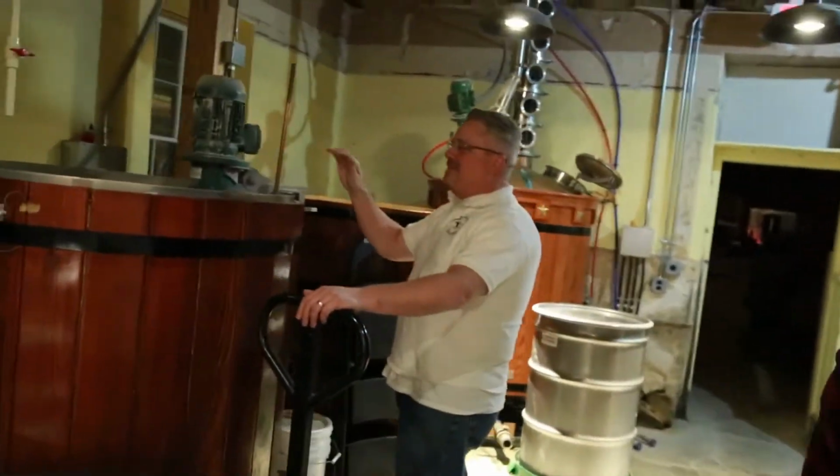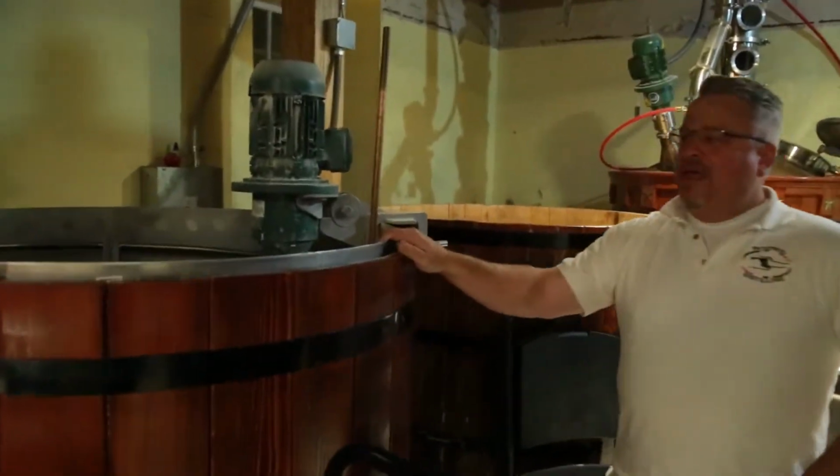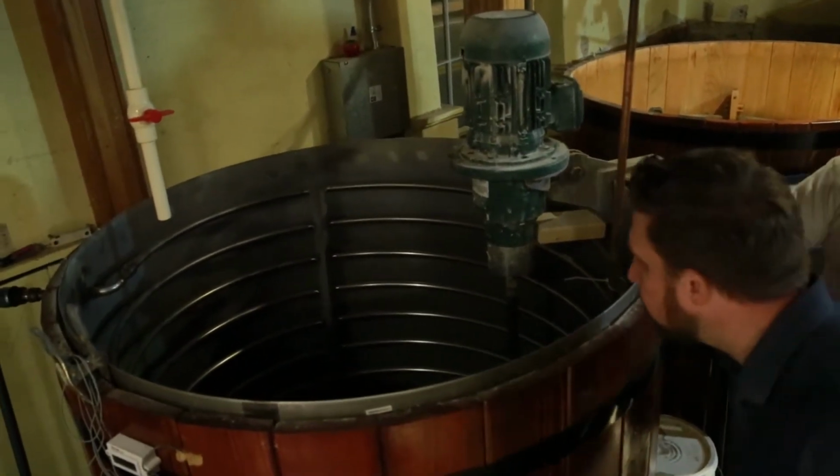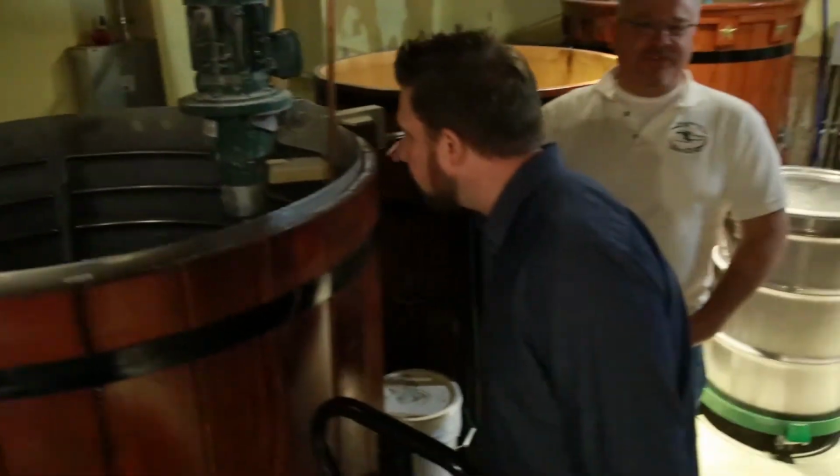Yeah. All right. So this is an electric mash tun. The old timers would call this a cooker. So we fill this with 250 gallons of water, heat it to 170 degrees, and add 500 pounds of corn. At 170, the starch in the corn gelatinizes. It opens up and gets very thick and sticky. The water gets into the starch molecule.